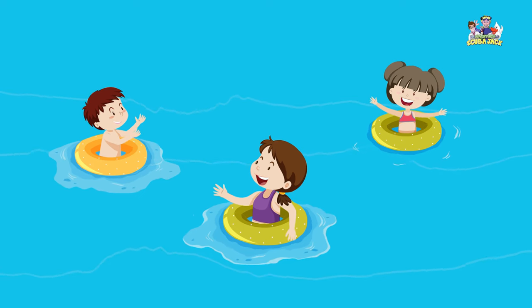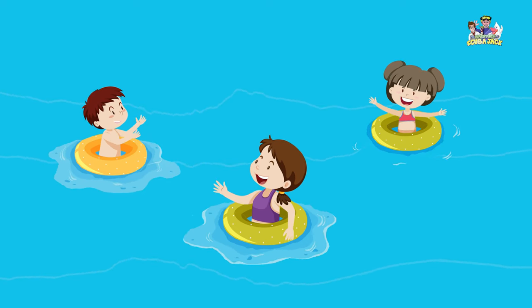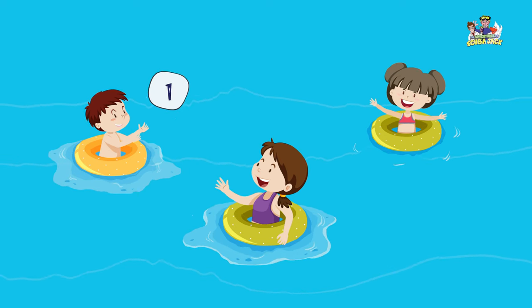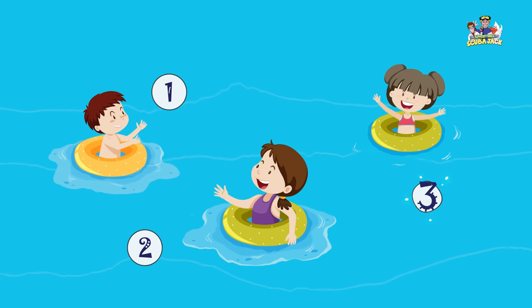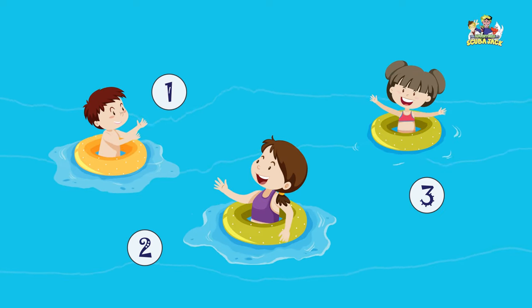I love swimming and playing at the beach. How many children do you see swimming at the beach? Let's count them. 1, 2, 3. 3 children are swimming at the beach.